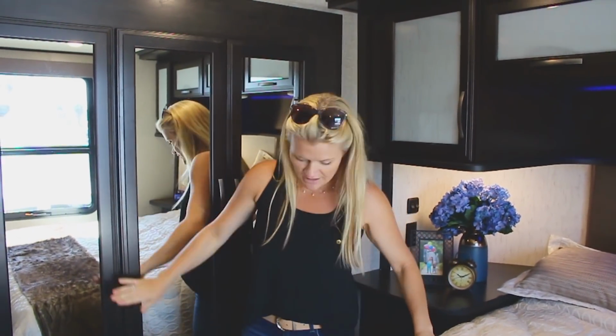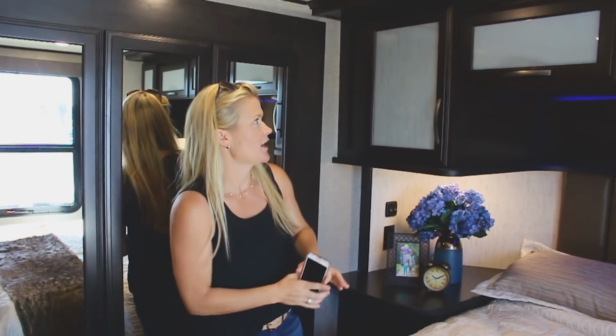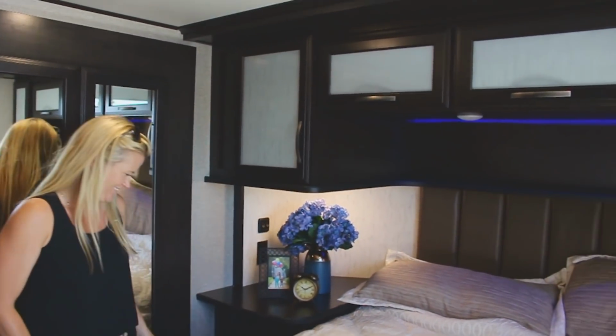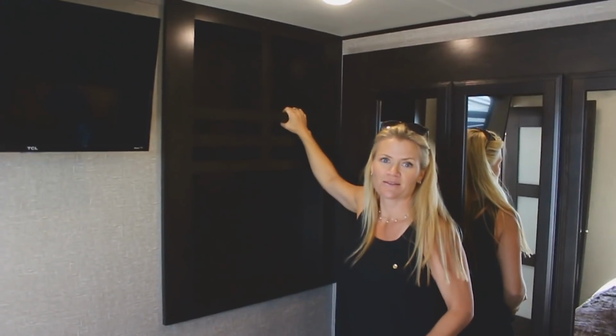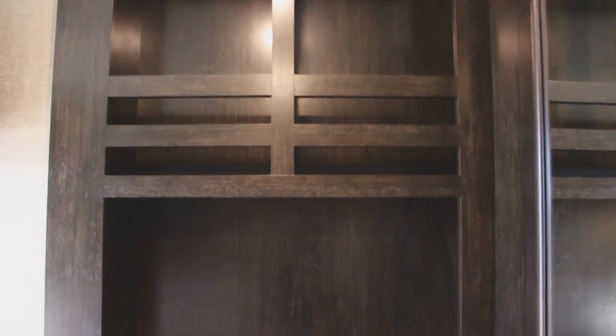So we each get one of these. I get all your drawers. I get all of this. But there's like space by the bed. There's an actual place to put something down. This kind of reminds me of a sailboat. You can put books and things in here, magazines.